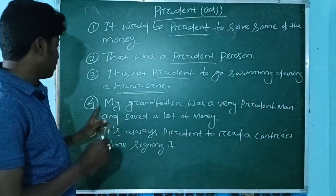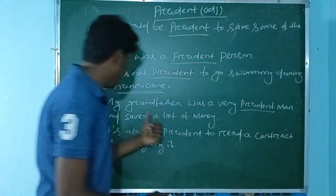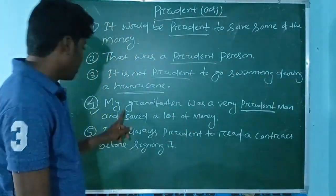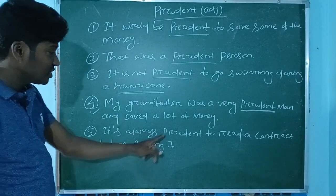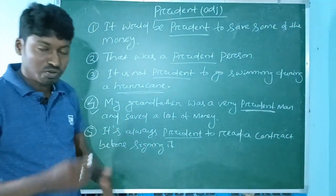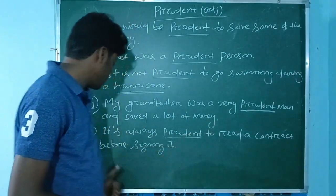Then the next sentence, my grandfather was a very prudent man and saved a lot of money. In this sentence, the word prudent is used in the sense of economical. Economical means someone who saves money. Then the last sentence, it is always prudent to read a contract before signing it. It means it is always clever and wise to read a contract before signing it. Before signing any document, it must be read.